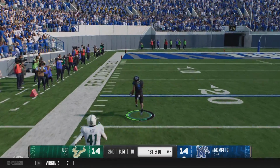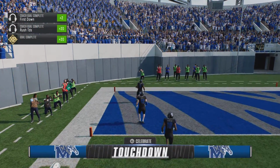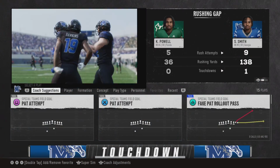If anything big happens, you should know about it. Oh, and how about that? I know Kevin and those guys will be keeping an eye on it for us. Touchdown, Memphis! And once he found some daylight, it was time to make a house call.